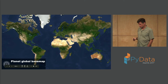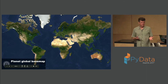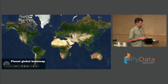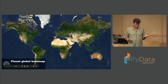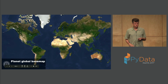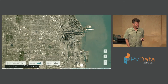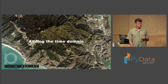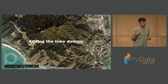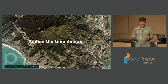So this is a sort of static mosaic that you might have seen for a base map in other applications, in Google Maps and things like that. That's what a lot of people stop with, building the best view of the Earth. We're also interested in the time dimension. So since we're acquiring images on a daily basis, we want to show the dynamic surface of the Earth.